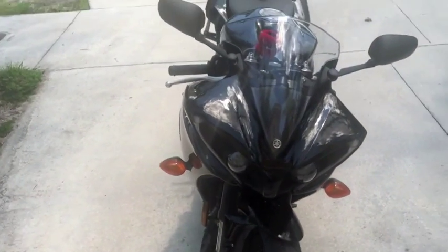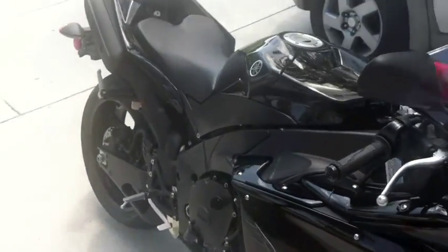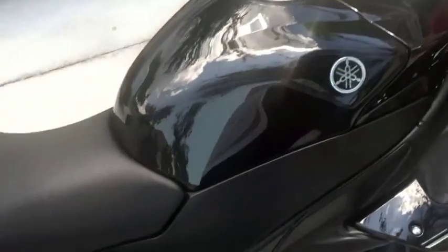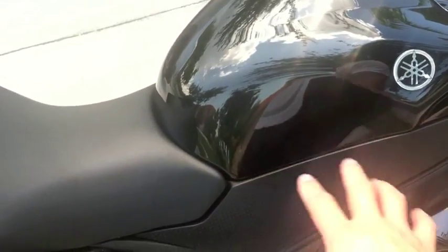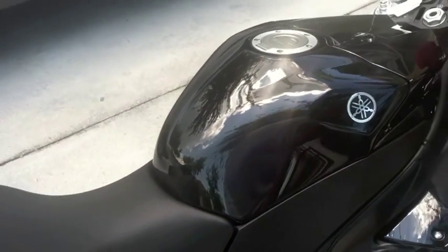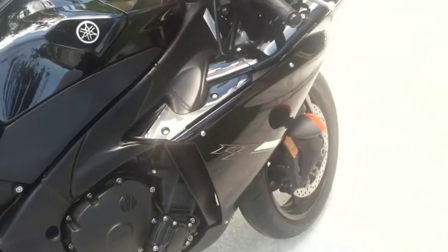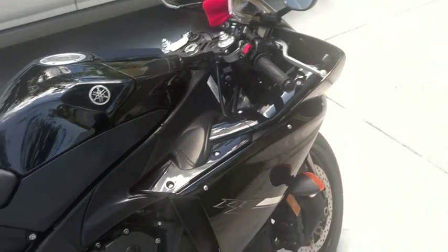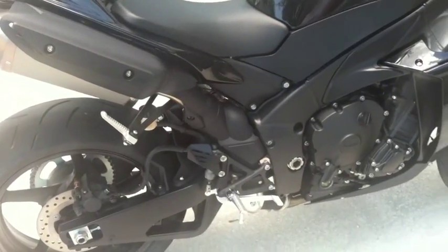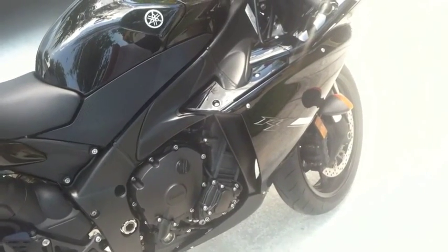So, a few things I'm going to do immediately is I got to get a tank pad, of course, and I've come to realize that I need on the sides here those traction pads, because I do find myself sliding forward on this bike. The sound that comes out of this bike is incredible, and I haven't even done an exhaust yet. It still has the stock exhaust. It just sounds very, very aggressive, very grunty. It just sounds awesome.